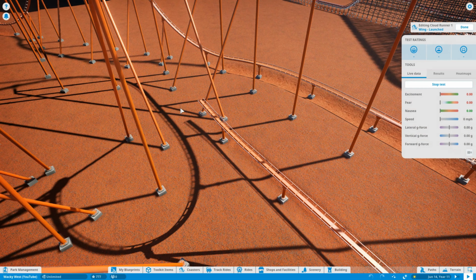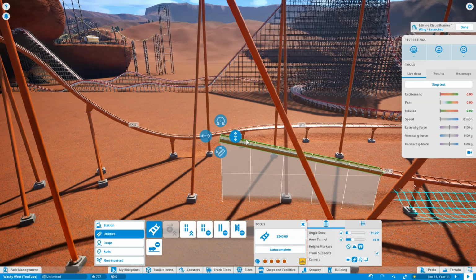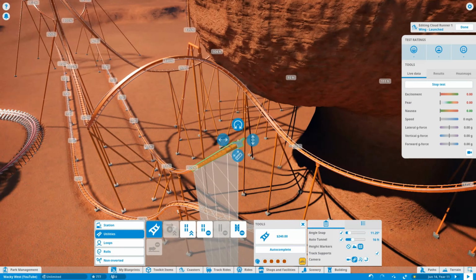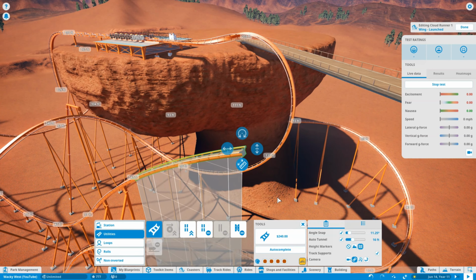So sit back, relax, and let's build this coaster. So I decided to build this absolutely huge airtime hill because I think that would be insane, honestly. I think that could be really, really cool. If we make this as long as we possibly can, I think that we can make the biggest airtime hill possible. And because you're going like 96 miles an hour, you want this thing to be absolutely huge. So that's there. We just want this thing to keep going up.